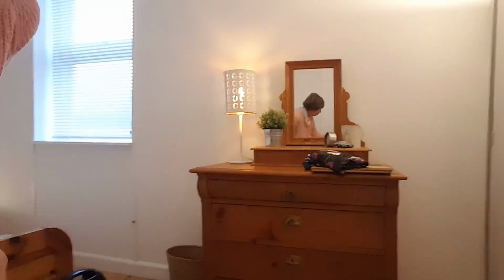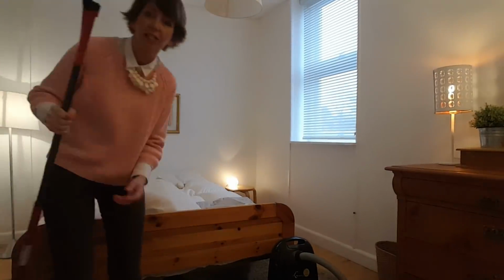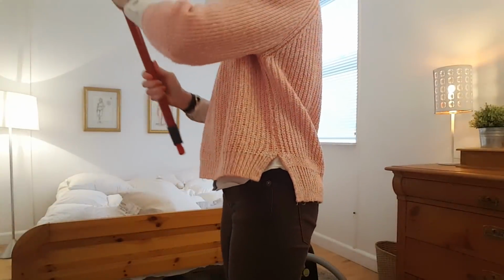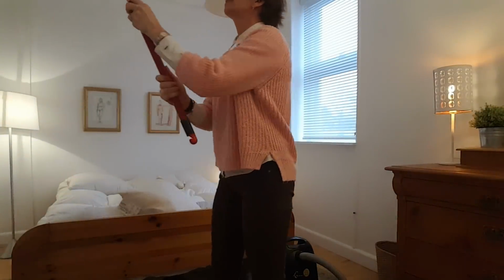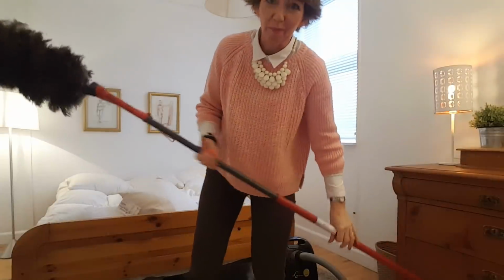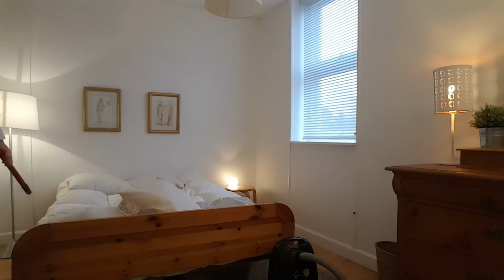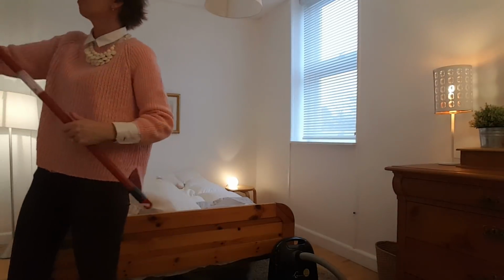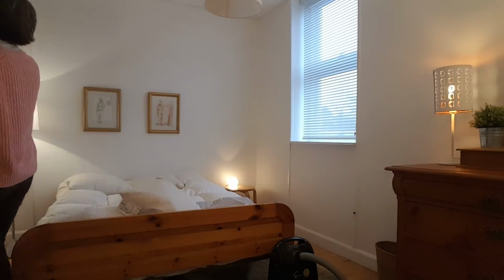Right, next thing I'm going to do a bit of cobwebbing. Let me just get my feather duster on a stick, and you know the usual thing, let's just go round the room. Because as I say, you don't want to be saying to guests, come and stay, and then you open the door and then fight through the cobwebs. And in rooms like this, it's not something you need to be doing every single month, but just keep them on your radar.